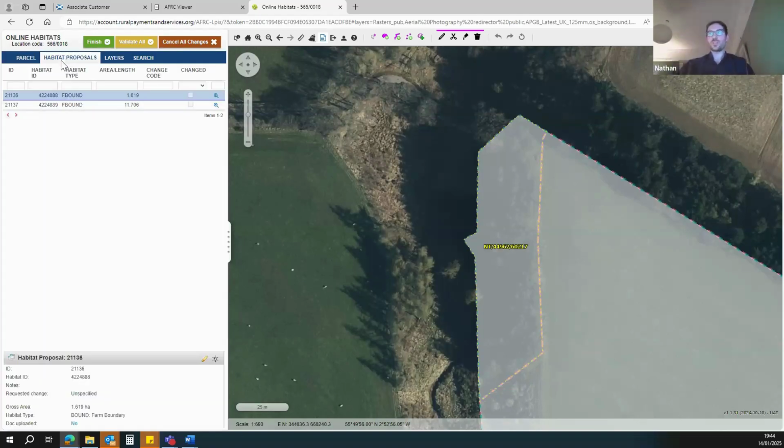Going back to the Habitat Proposals tab, initially, the only habitats that will exist will be the farm boundary habitats. I've got 2 of them here. Every habitat that you create should exist within the farm boundary. And if it's necessary, the farm boundary can be modified to include habitats that are outwith the land you currently have registered. This land is known as white space.